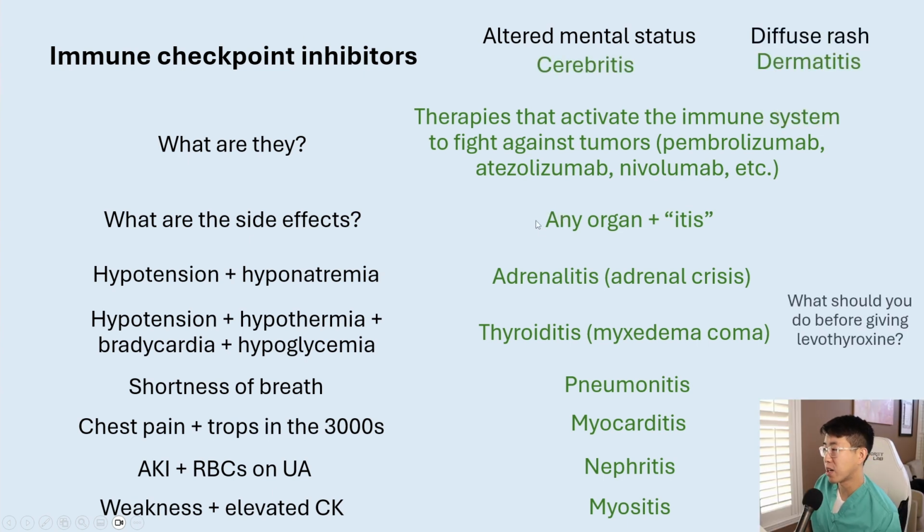And then one last question I wanted to ask is, what should you do before giving levothyroxine if somebody is in myxedema coma? Well, the one thing you need to check is a cortisol level to check for adrenal insufficiency, because if you give levothyroxine in somebody who has adrenal insufficiency, you may actually precipitate an adrenal crisis.